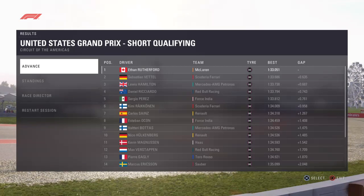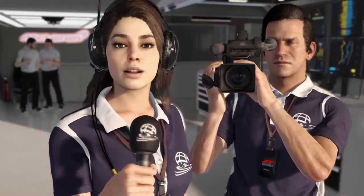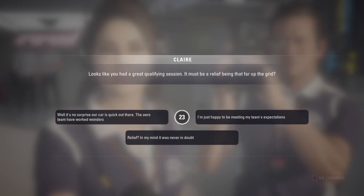That was massive. That was a very, very, very good lap time there. And that's what I needed. I needed to give it all I had. I technically only need to gain 0.3 of a second on that lap, but I gained a lot more. Had a great qualifying session.